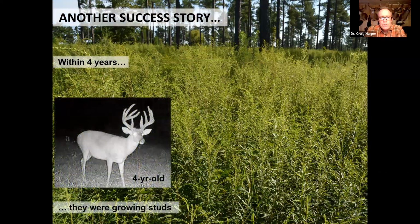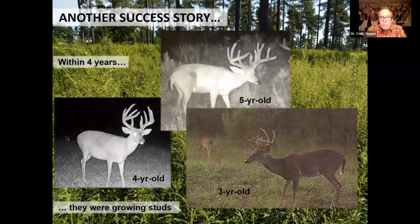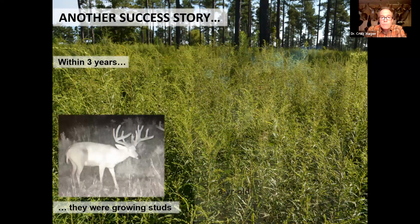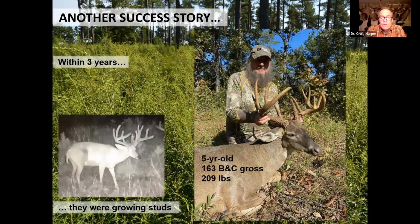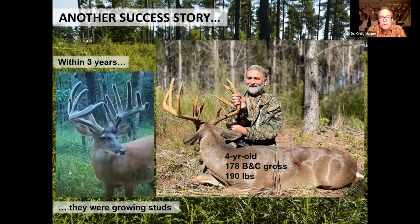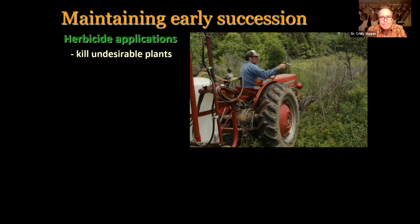And within 4 years, remember, upper coastal plain of South Carolina, 4-year-old, 5-year-old, 3-year-old, 4-year-old, 163 gross 5-year-old, 209 pounds, 178 gross 4-year-old, 190 pounds, again, grown primarily on naturally occurring forages. Soil productivity class 3 of 19.